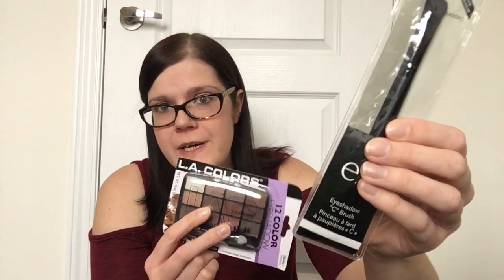Then to go along with that, I also picked up the e.l.f. eyeshadow C brush. I don't really care for the little sponge tipped applicators that come with your eyeshadow palettes. So I was happy to find the little soft bristle brush by e.l.f. Whenever you can find e.l.f. products at Dollar Tree, definitely do pick them up. They are a wonderful brand and they retail for a lot more other places.